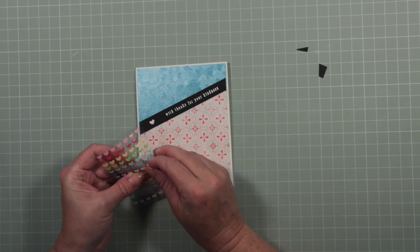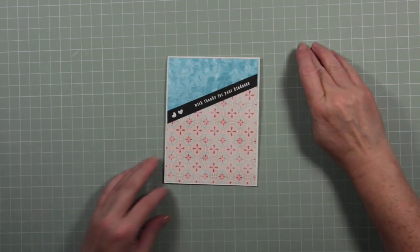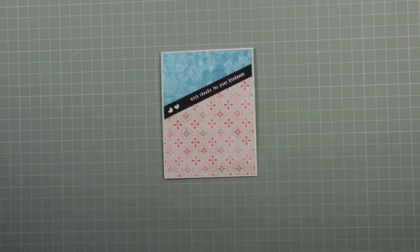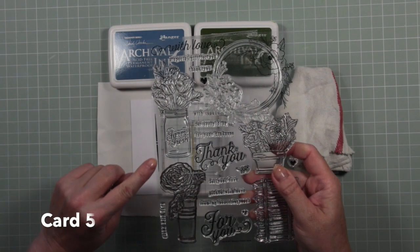I'm going to use those little hearts again, and this time I've got 2 white hearts and I'm adding them just to the end. And with that, my card is finished. Card 5 is going to be a little bit different.